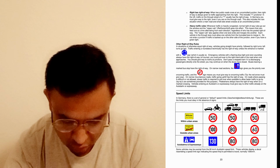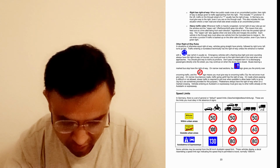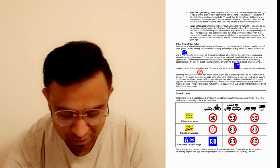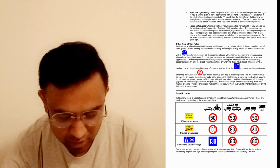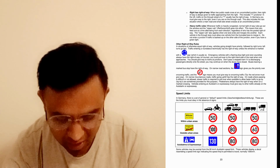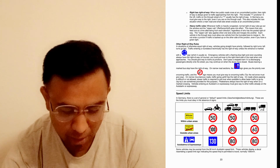When two public roads cross at an uncontrolled junction, then the right of way is always given to traffic approaching from the right. This includes T junctions. In the UK, traffic on the through street of a T usually has the right of way. In Germany, you must give way to the right even if you are on the through road. This also includes the rare situation where a main road and small side street cross at an uncontrolled junction.